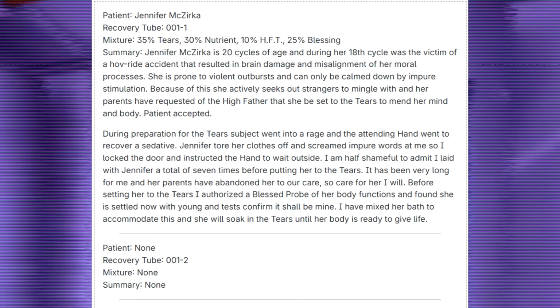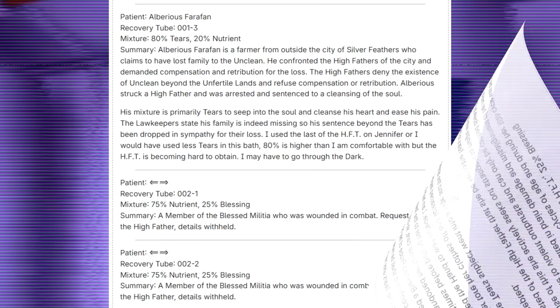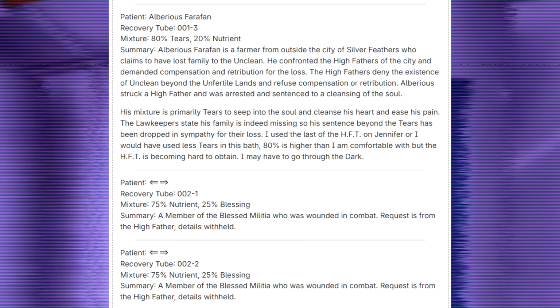Recovery 2, 001-2. Mixture: None. Summary: None. Patient: Alberius Baraban. Recovery 2, 001-3. Mixture: 80% tears, 20% nutrient. Summary: Alberius Baraban is a farmer from outside the city of Silver Feathers, who claims to have lost family to the Unclean. He confronted the High Fathers of the city, and demanded compensation and retribution for the loss. The High Fathers denied the existence of Unclean beyond the unfertile lands, and refused compensation or retribution.